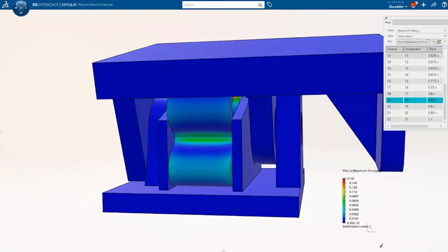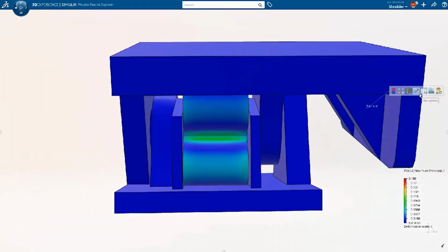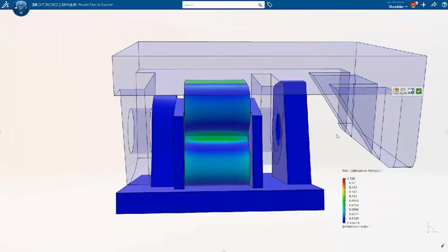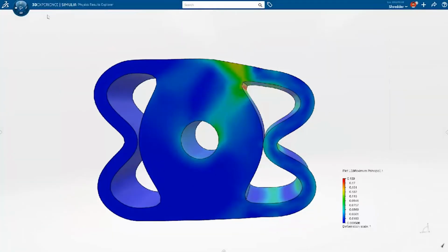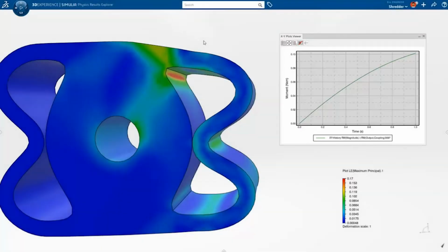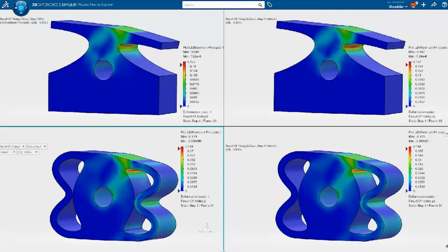In similar fashion, Eric toggles to the results of the B-shaped bushing. This design shows improvement. So Eric takes a closer look by changing the transparency and visibility of components in his view. The displacement and stress are looking better here. So Eric creates an XY plot to graph the reaction moment of the applied rotation to reveal how much force is required by the rider.